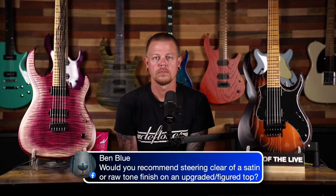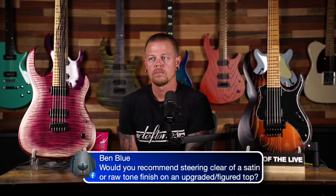Would you recommend steering clear of a satin or raw tone finish on an upgrade/figured top? That depends. It really depends on the wood. I love raw tone woods. A raw tone on woods like burled walnut, buckeye burl, poplar burl, I love the way that looks. Now, if I was getting a quilted maple, yeah, I would get gloss only on quilted maple. I can't think of a good time I would ever get a quilted maple top without it being gloss. So those are just a couple examples.